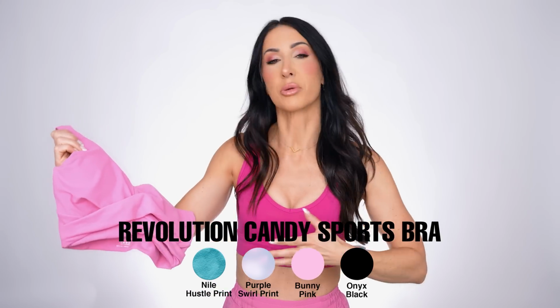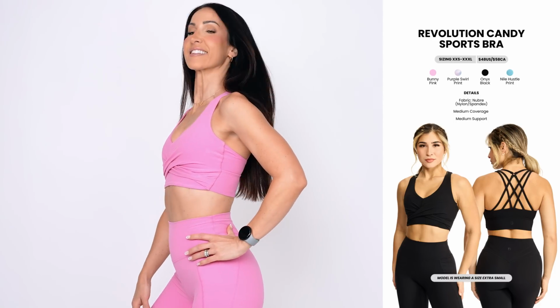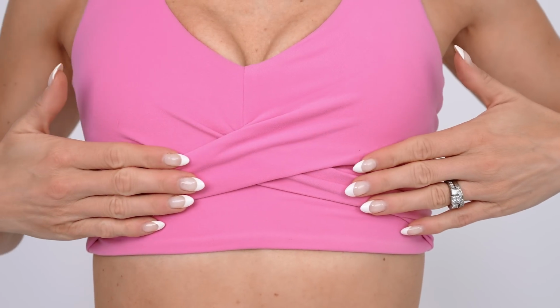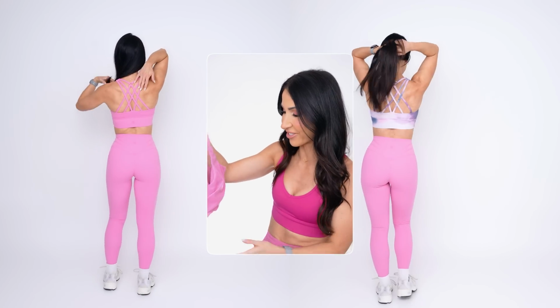So this is going to still be a Newbury fabric. If you've tried Newbury before, it is that double brushed, really soft fabric, 74% nylon, 24% spandex. So you do get a nice stretch in here. What I love about this bra is that they kept the features of the Candy Wrap on the front, which is that ruching, kind of double layer in the front here with the deep V. And on the back side is where you get your Revolution sports bra, so the really beautiful strappy back. And I have it here in the brand new color, Bunny Pink, which is a really pretty color. I mean, what a year for me to fall in love with pink because we've had pink with every launch.